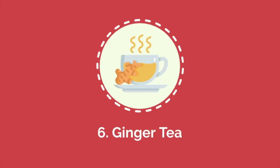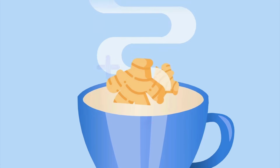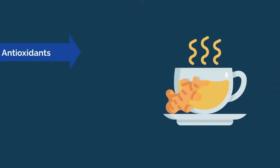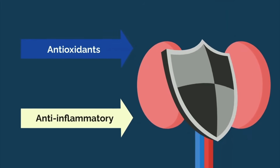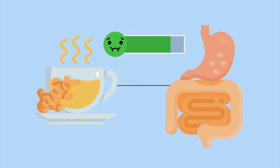Number 6. Ginger Tea. Ginger tea is celebrated for its robust flavor and numerous health benefits, including its positive impact on kidney health. It contains powerful antioxidants and anti-inflammatory compounds that help protect the kidneys from oxidative stress and inflammation. Ginger tea also supports digestion and can help reduce nausea, which is beneficial for individuals with kidney issues.